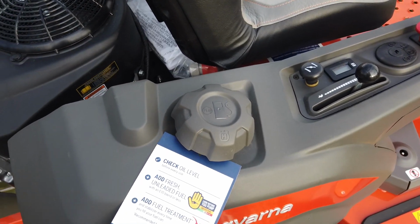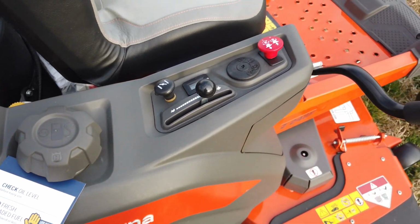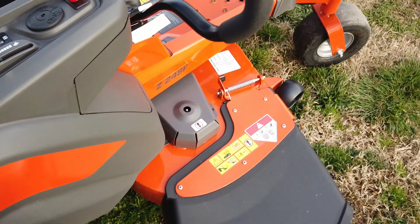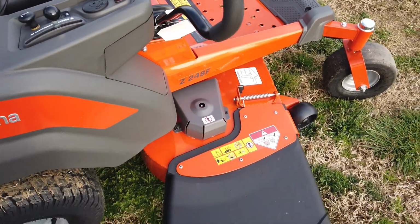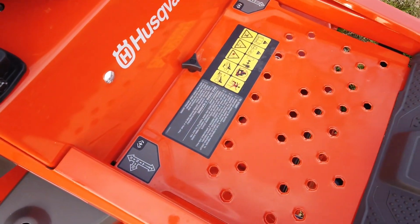Here you have your fuel tank, which is going to be 3.5 gallons. Here you have all your controls. This does have cast iron spindles and does feature a removable foot plate.